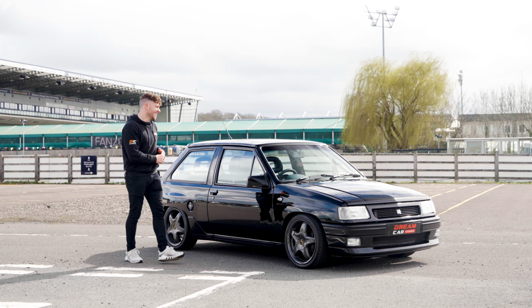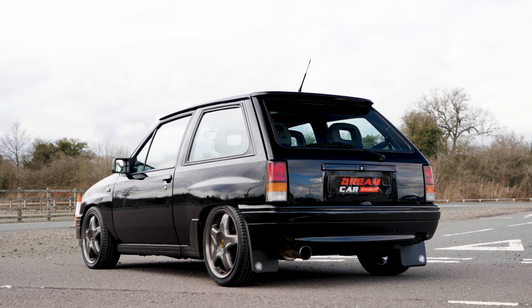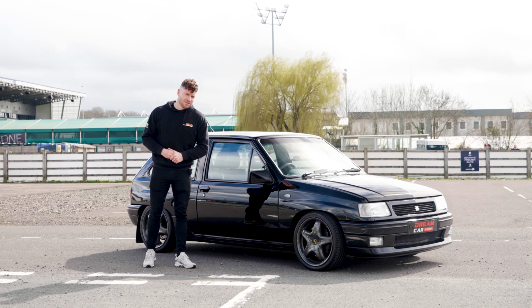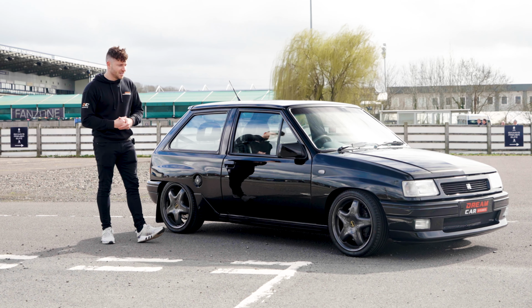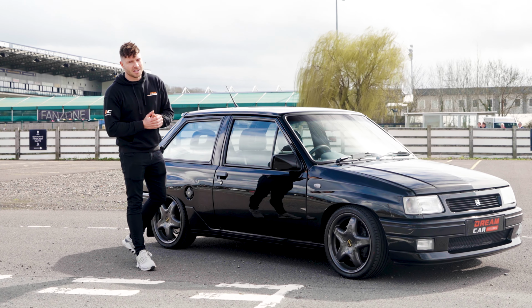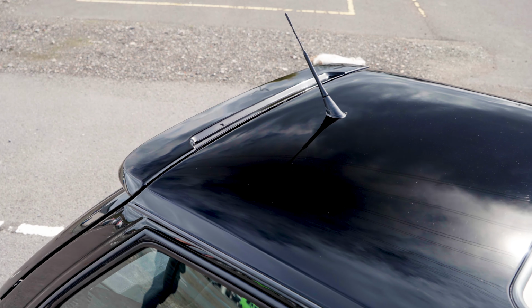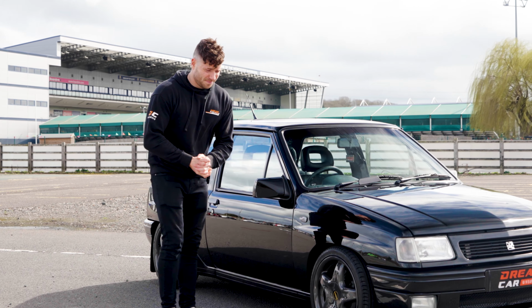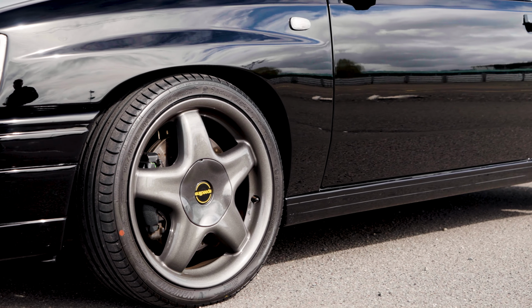Stats. This particular one is a 1990 1.3 SR vehicle, extremely low miles. And the eagle-eyed viewers among you might notice a few subtle differences. This has got Mark II or Phase 2 GSI body parts added to it, so that's side skirts, bumpers, spoiler, period correct parts, Speedline wheels, gas coilovers, all types are good.